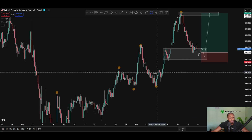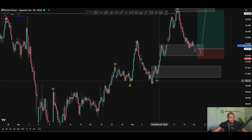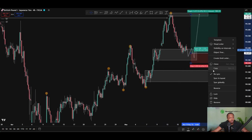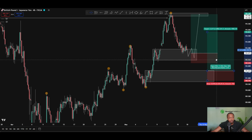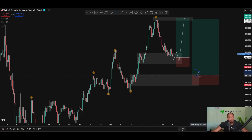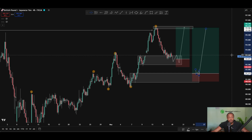I would also keep an eye on this kind of area here too. Lines up pretty well with resistance on the left, because as long as price doesn't take out that low, I do think the swing to the upside is likely. So if you do break through that zone, I would also keep an eye on this 191.5 area, which again looks like a pretty nice trade idea as well. So yeah, very bullish here on pound yen. Keep an eye on both those levels, looking for a swing back to resistance, and that will be the plan for next week.